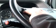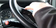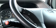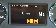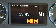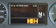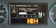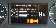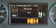Pressing the chapter button will scroll through 12 chapters, and the up-down accesses the pages within each chapter. The main and more driver-relevant chapters are kept to the front. So, Chapter 1, Info, displays a digital speed readout and the time and date. Chapter 2, Monitoring Info, displays AdBlue level, page 2 coolant temperature, page 3 air pressure, and page 4 oil level, which if low will show the quantity required.